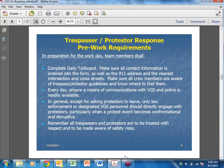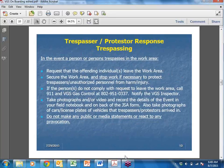Remember, all trespassers and protesters are to be treated with respect and to be made aware of safety risks. You're not really allowed to confront them. You're allowed to say, hey, you're putting yourself in danger on a piece of equipment, please remove yourself. Try to be very courteous. I know it's hard when people are disrespecting our job sites, but that's the way they want us to conduct ourselves. And then they said too, if you are confronted by a question, just refer your question to Vermont Gas.